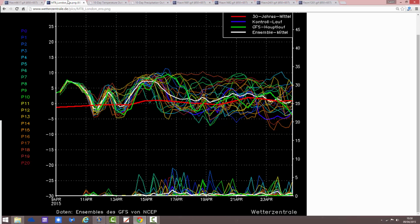Now, if we have a look at the GFS temperature and precipitation ensembles for the next couple of weeks, we can see what's going on broadly in terms of the upper atmosphere. Right now, we're well above average. The red line here is the 30-year temperature average. We're well above the 30-year average at the moment. There's the drop in temperature that's going to be occurring from Friday into Saturday, so it will turn significantly cooler.